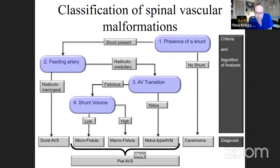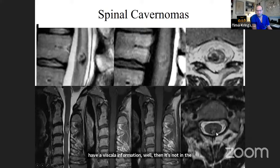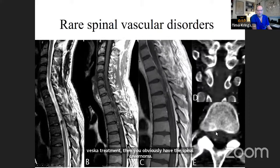Let's very briefly talk about the final components of the classification. What if there's no shunt and you have a vascular malformation? Well, then it's not an endovascular treatment. Then you obviously have a spinal cavernoma. Here are two different examples of spinal cavernomas.